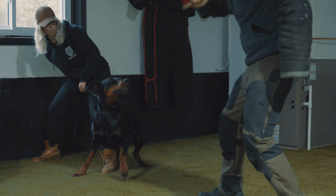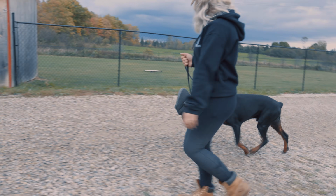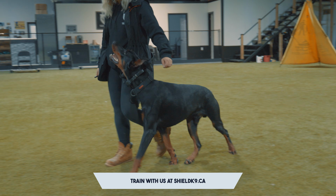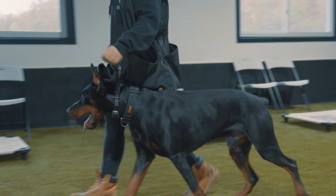So he's here with Jessica. Jessica's been with us from 6 years ago. She actually came to us in a co-op program right out of high school. So she's been training dogs ever since. Turns out that she's actually really good at training dogs. So we're happy to have her now doing the obedience with the majority of our protection dogs.